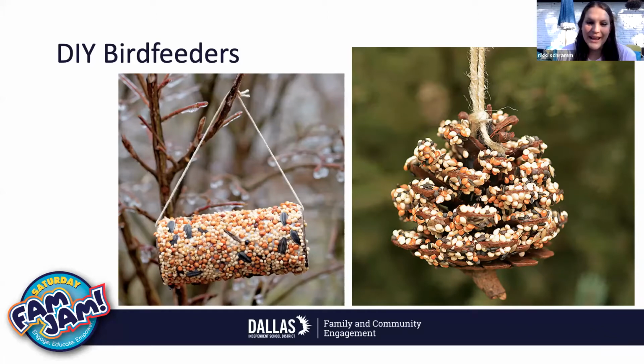Then the one on the right is obviously a pine cone. Same thing, roll it up in peanut butter, tie a string, and stick some seeds on it.